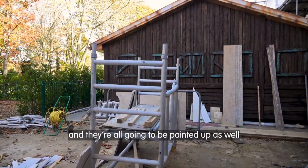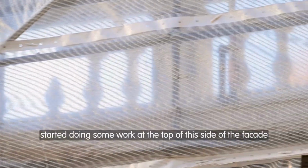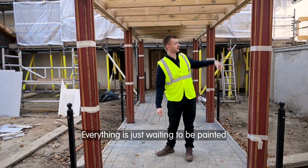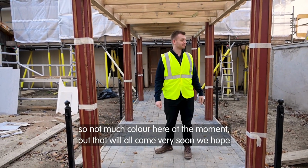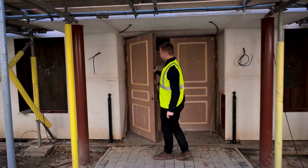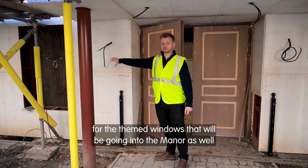And they're all going to be painted up as well. And at the top, you probably won't be able to see, but we've already started doing some work at the top of this side of the facade. Everything is just waiting to be painted, so not much colour here at the moment, but that will all come soon, we hope. The doors have been added, still yet to be themed, and we've got some cutouts here for the themed windows that will be going into the manor as well.